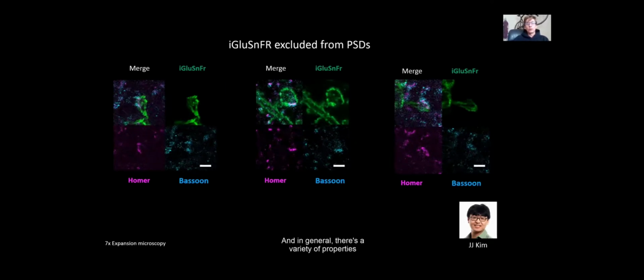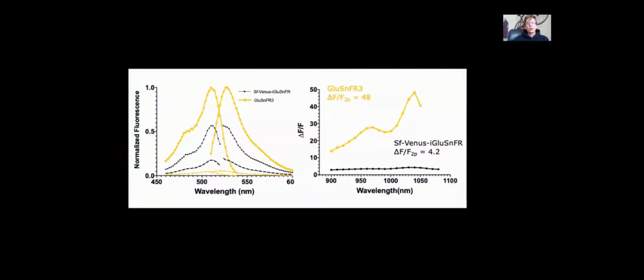And in general, there's a variety of properties we'd like to tune for all neurotransmitter sensors, like membrane trafficking, subcellular localization, affinity, and kinetics. And of course, their brightness, sensitivity, and photostability, which can vary between 1 photon and 2 photon excitation. We've been working to improve all of these properties of iGluSnFR.